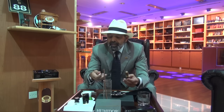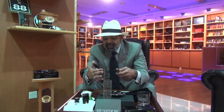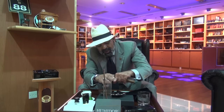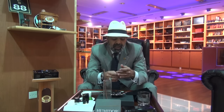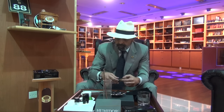We're going to use the cutter they gave us at the Habanos festival. It's a beautiful one, very nice. It reminds us of the great festival we had, the 50 years of Habanos. It's a very nice sharp cut, as you can see. I hope the draw is not going to disappoint me. The draw is great, beautiful.